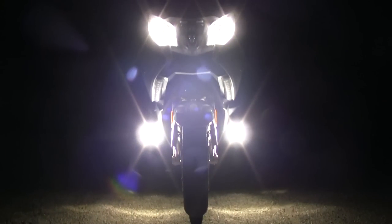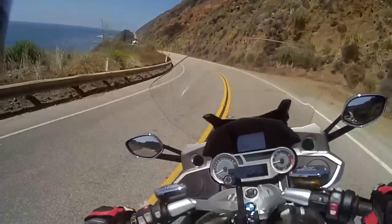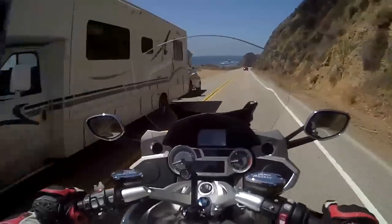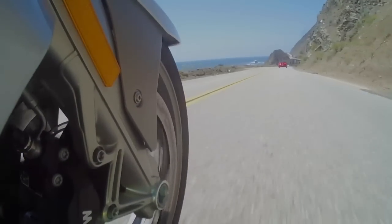I leave them on all the time because I am daytime and nighttime so much more visible with these lights on. They're very, very white, and they light up the road. They fill in the rest of the road from the main headlight. I just never turn them off. I like them at night. I like them in the day. I feel a lot safer with them on.